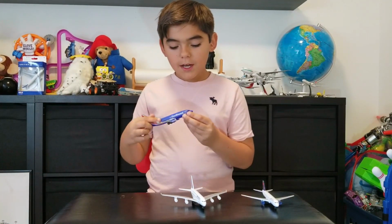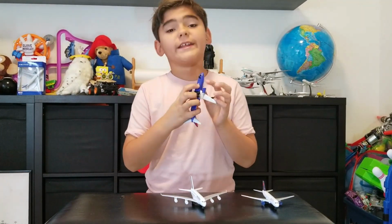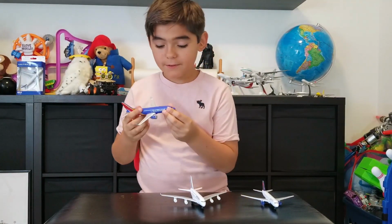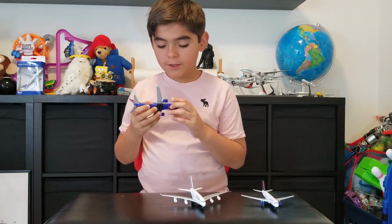Southwest. It says Heart 1, and I think it stands for this heart at the bottom. That heart is kind of awesome, but Southwest is a really colorful airline.